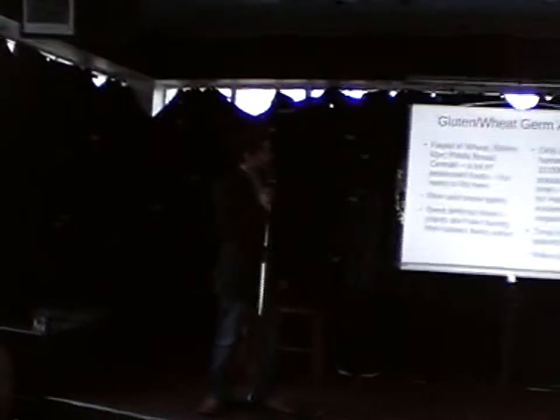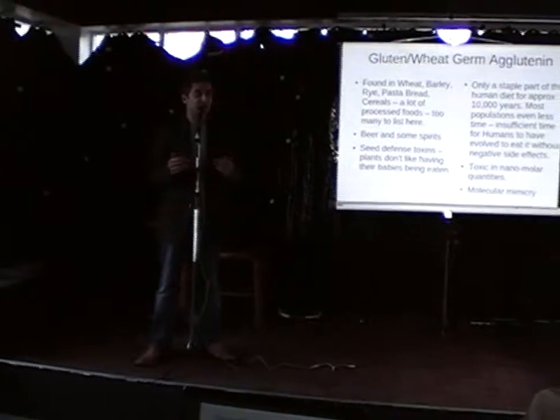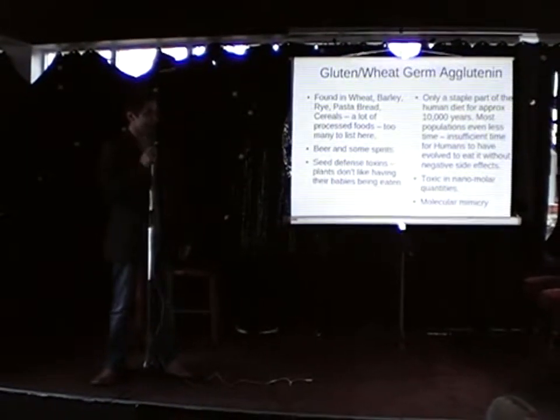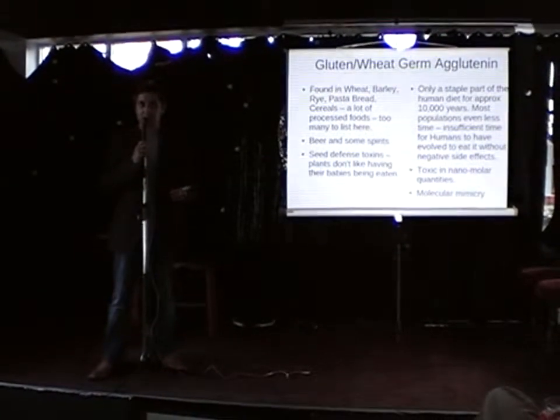Now, this little culprit, gluten and wheat germ agglutinin. I should mention something about plants. Plants aren't like animals, can't defend themselves by running away, biting you, butting you, stamping on you, or whatever. So what they do is, can anyone tell me how plants defend themselves? Poison.